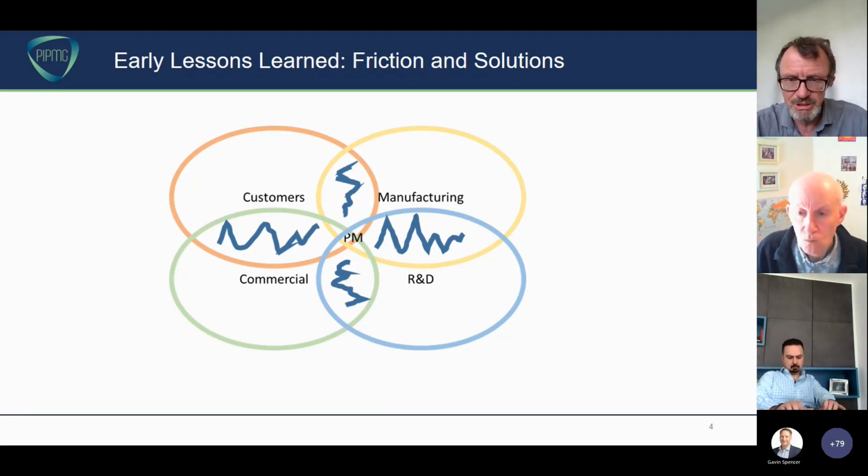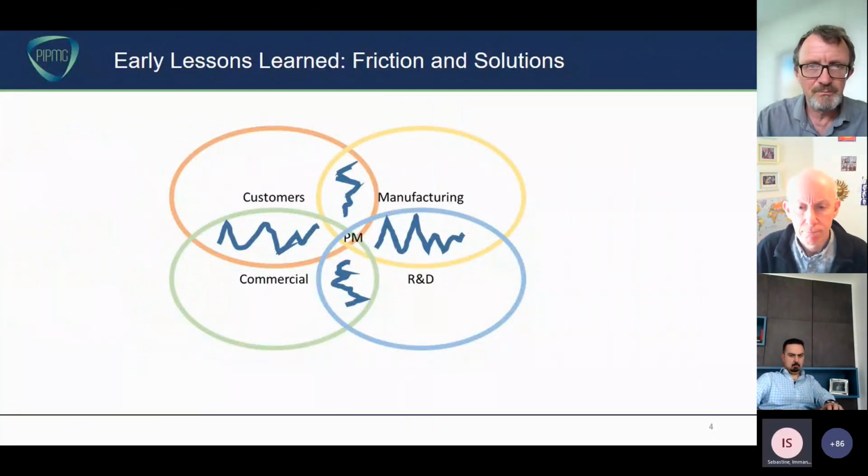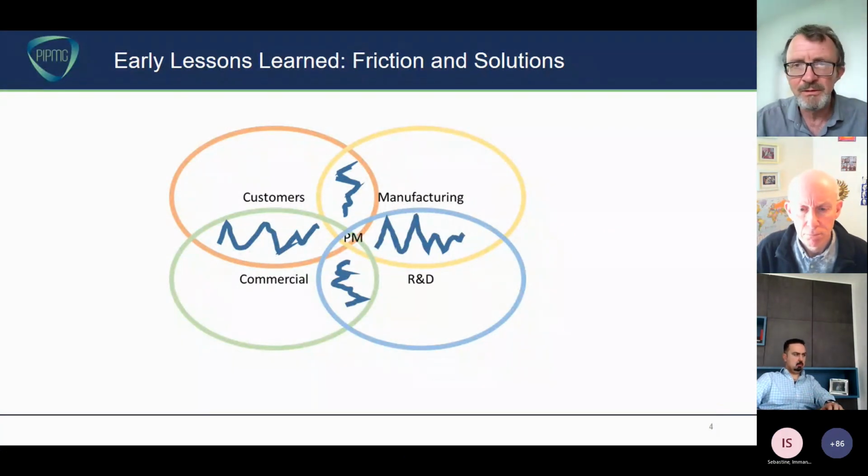Have I stopped sharing? Just let me unshare and reshare. Sorry about that. No problem. I wasn't sure if you'd moved them on or not. I'd been moving them on, so right. Has that changed? No, still the same one with the 4 circles, the Venn diagram. Okay. We've moved on a lot since then.